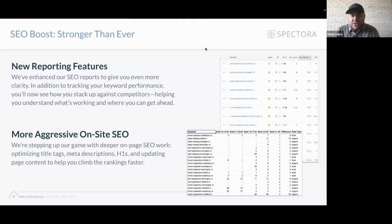So a couple of different variations here. One of them looks almost like an Excel doc, sort of a Google sheet, where you have different columns of different dates and what was ranking for specific key terms. And then you can see the progression along the way. Where are the differences? What's the rank type between local and organic? So you can see for this particular situation, going from October to April, if it has a dash here, that means it wasn't ranking in the top 100, and now where they're ranking for those terms. Same thing up above, it's just a different format.